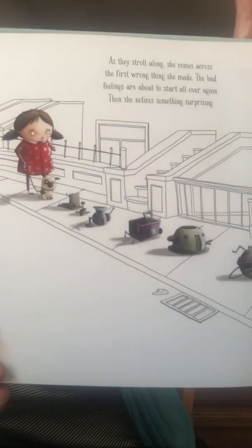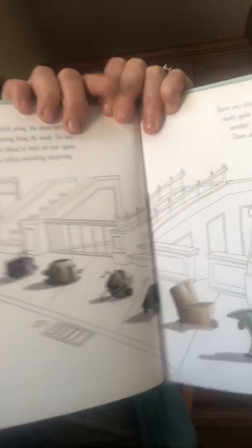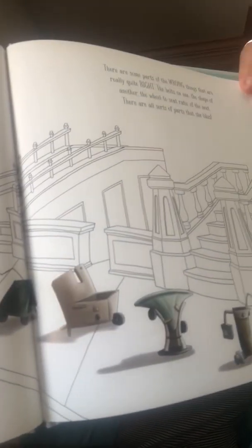As they stroll along, she comes across the first wrong thing she made. The bad feelings are about to start all over again. Then she notices something surprising. There are some parts of the wrong things that are really, quite right. The bolts on one, the shape of another, the wheel to seat ratio of the next. There are all sorts of parts that she likes. You see them all? By the time she reaches the end of the trail, she finally knows how to make the thing magnificent.